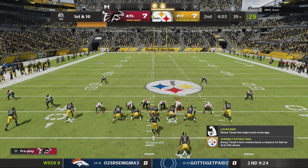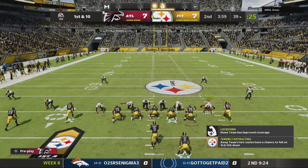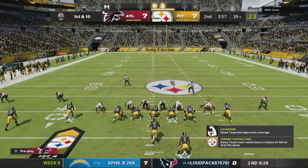Toss that bad boy deep. But in this situation, go ahead and give it to your back. Let him pick up the first down. Keep the sticks moving.